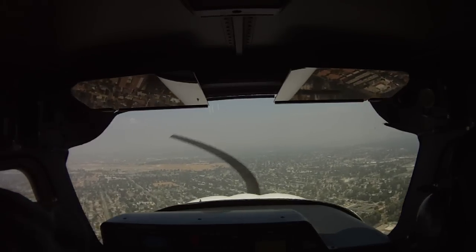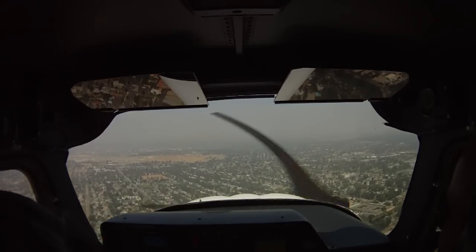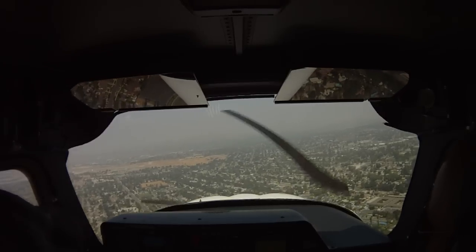Skycatcher 24, you can resume your own navigation. Runway 27, clear to land. Clear to land, 27.